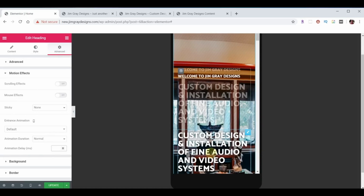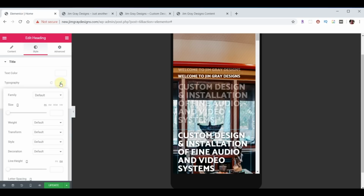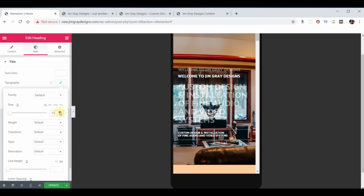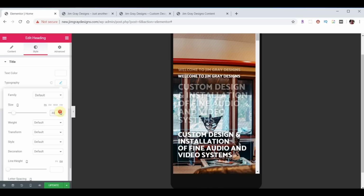The other thing that we can do is maybe this seems a bit big. So this is on the mobile device. I've got that selected. I can go to Style, Typography, and maybe we just set the font ourselves until we like what it says, and we can just keep going out, and that looks pretty good about there. So you see, we changed the size of that based on the needs.